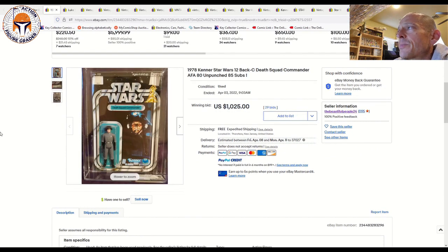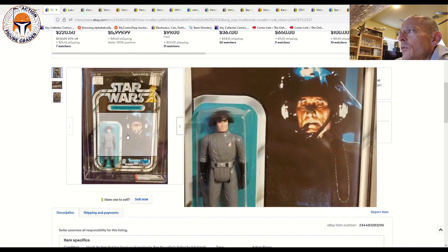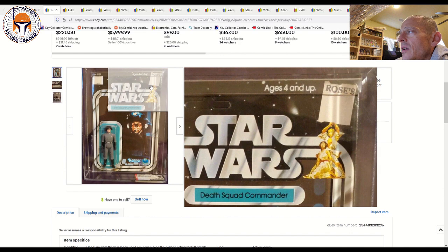Here's another one. I thought it was a pretty good deal. This is a 12-back C Death Squad Commander, AFA 80. You can see the sub scores there: 80, 85, 85. Beautiful condition, unpunched. It did have the Roses sticker.